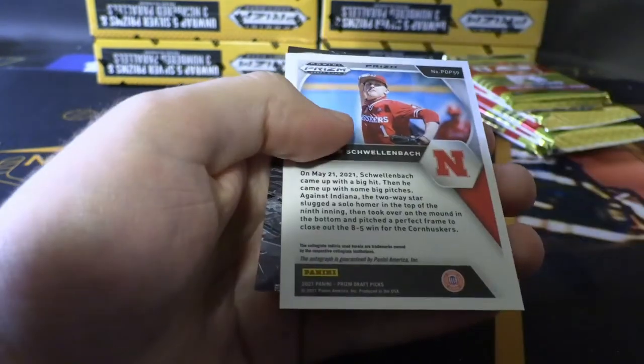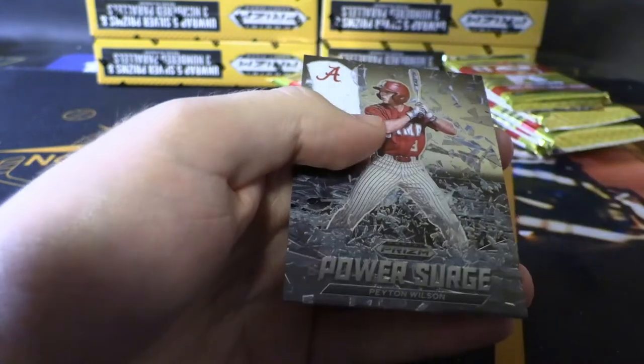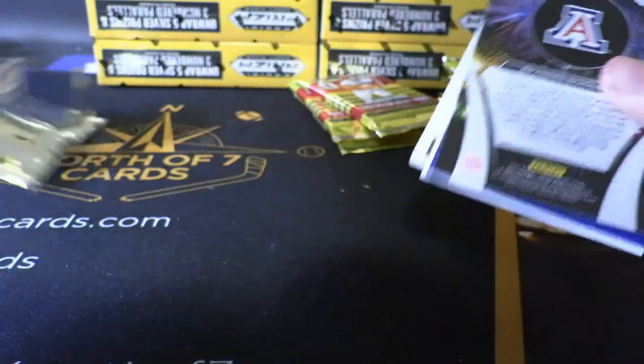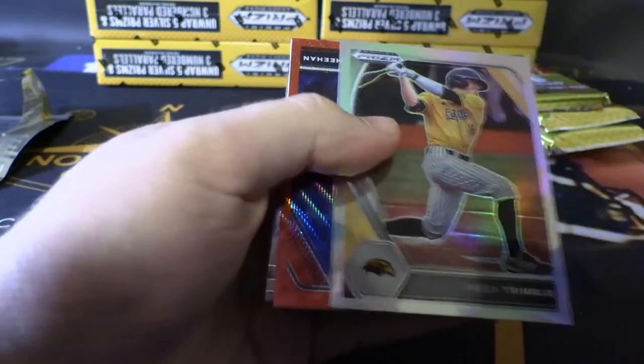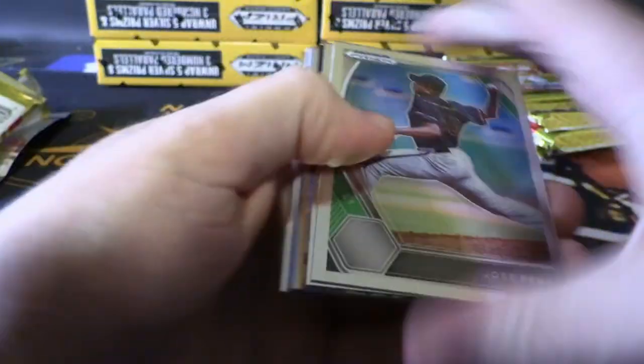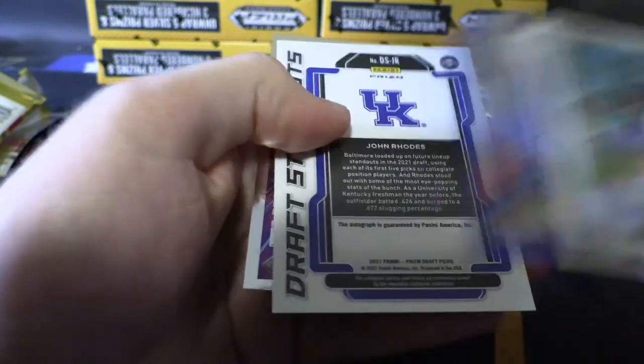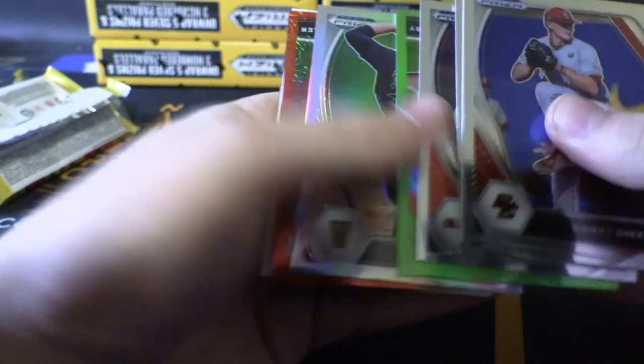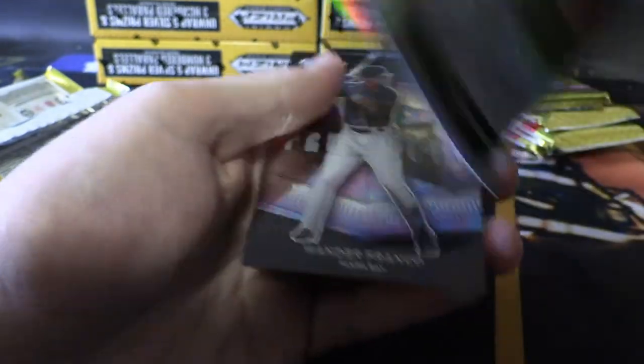Robert Ahlstrom, Sean Hundley, autograph of Spencer Schwellenbach. Robbie Martin of 99, Reed Trimble, Emmett Sheehan, autograph of Mike Vassell, numbered out of 99. Jose Pena out of 50, Drew Baker, Christian Scott, auto of John Rhodes. Mason Montgomery to 75. Kumar Rocker, Mason Miller. Auto is of Jake Miller.